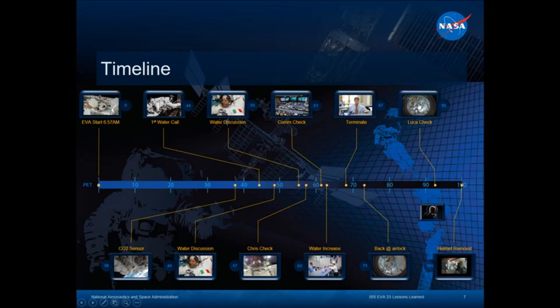The third thing that happened is Luca's comm system completely failed. He no longer could hear his partner, he no longer could hear the ground, and he couldn't even hear himself talk through the microphone that's by his mouth. So he knew his comm system was down. So he was completely blind, and he was deaf, and he was alone.